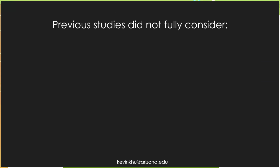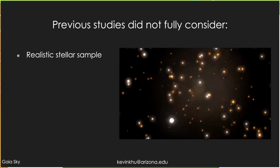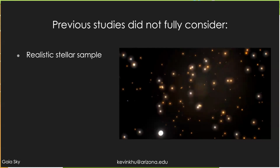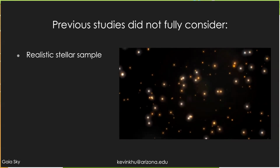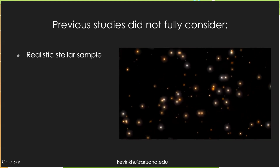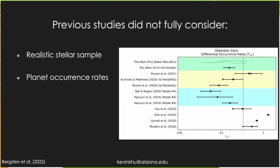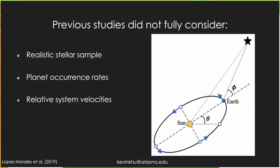But these previous studies did not fully consider a realistic stellar sample. They just used sort of model values of different star types. But we have this wonderful new data set of Gaia that basically gives us precise stellar properties. And I went ahead and generated a uniform stellar catalog with that. These studies also didn't take into account planet occurrence rates. With the Kepler mission, we have better constraints on how common certain types of planets are. Very importantly, these studies did not account for relative system velocities.